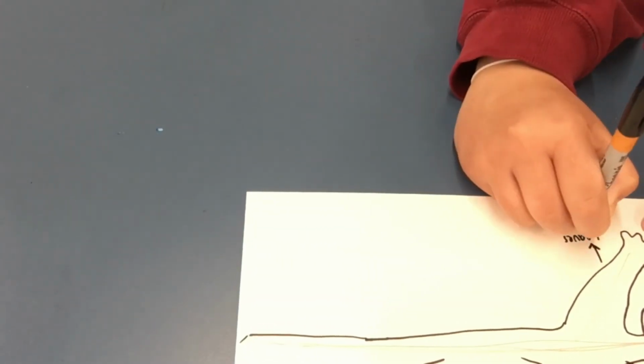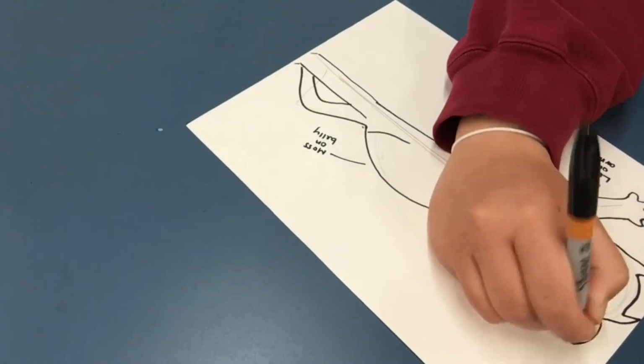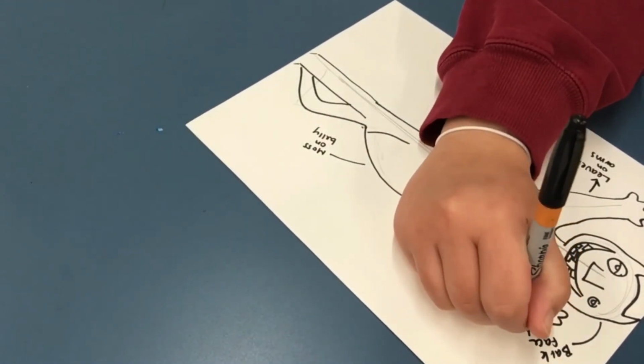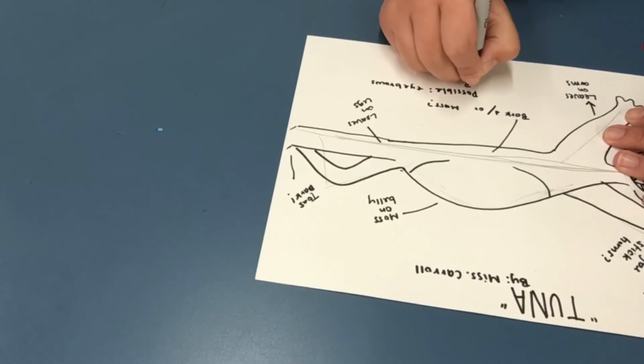After I'm done with my sketches, I start visualizing what kind of materials I want in each space. So I said that I wanted the leaves on the arms. I said that I wanted moss on his belly. I wanted some bark for his teeth and moss for his eyes. I named him and I thought about other considerations.